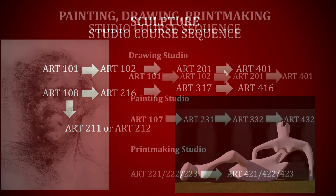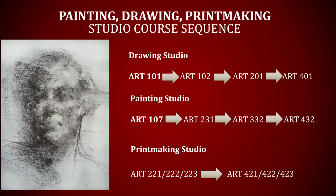For painting, drawing, printmaking, you will take 100 and 200 level classes in all 3 of those disciplines. Once you get the 200 level studios done, you'll be able to pick what you like and you won't have to take what you don't like anymore. So if you like to draw but you don't like to paint, you got to get through Art 231 and then you're done with painting. What I like about this program is it allows you to either focus really narrowly or explore really broadly with electives. So those are our 3 art programs.